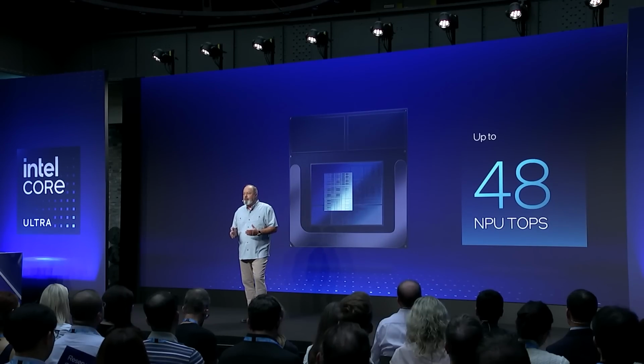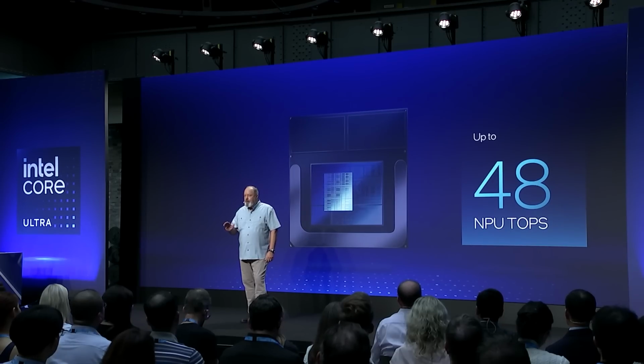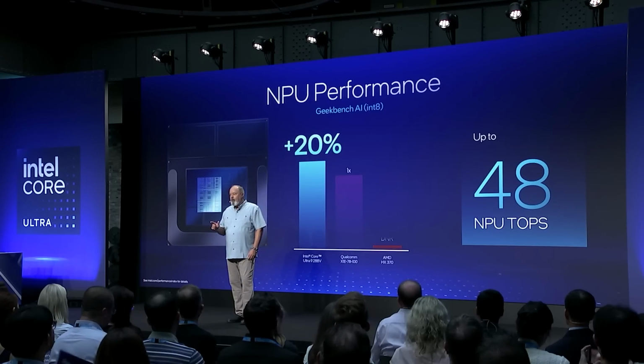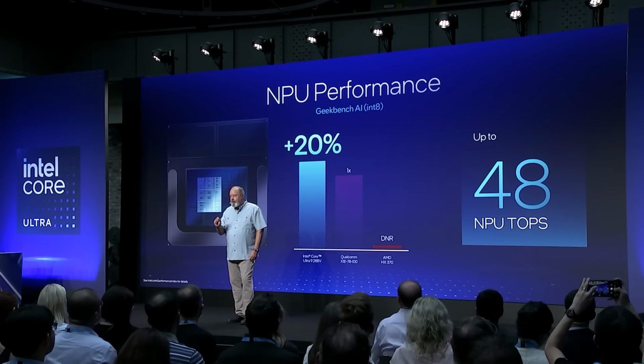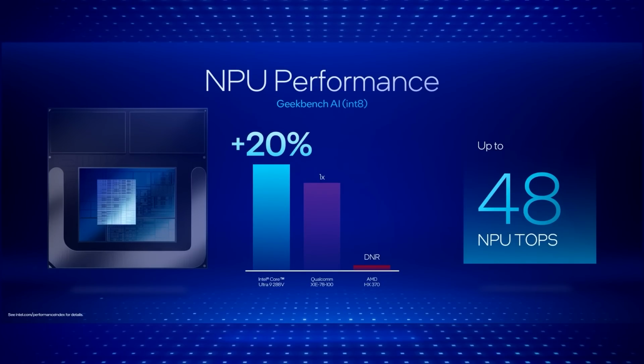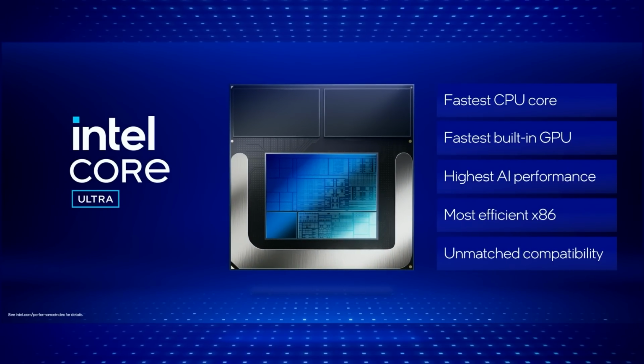Building on the GPU, we also have a new NPU, nearly 4 times the performance of our prior gen, up to 48 tops. Other NPUs have similar specs on paper, but we deliver the best performance by doing more with every top because our developers are focused on optimizing their applications and enabling new workloads versus fixing legacy compatibility issues. Okay, so cores, graphics, AI.